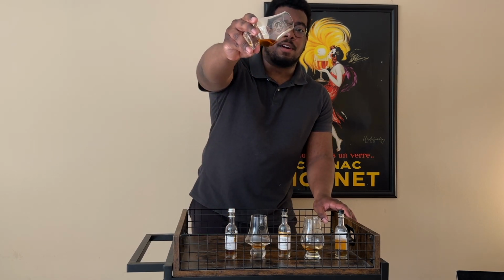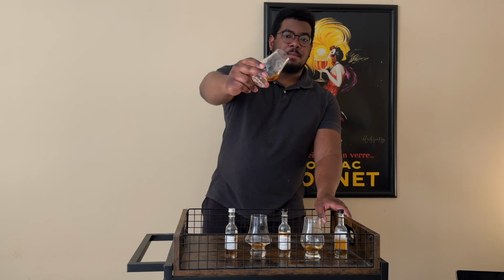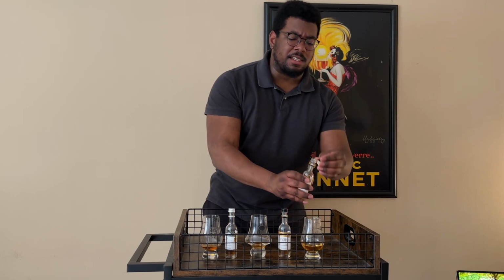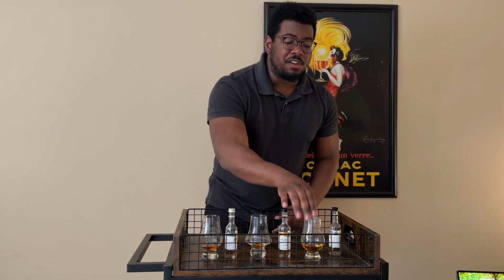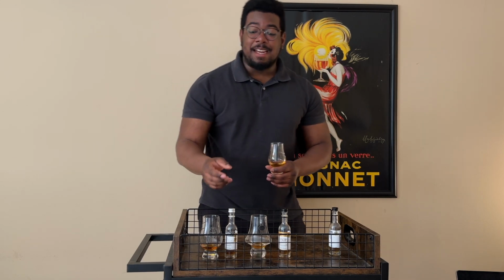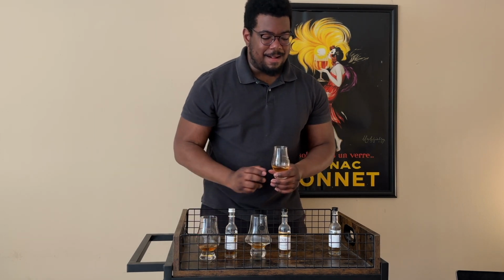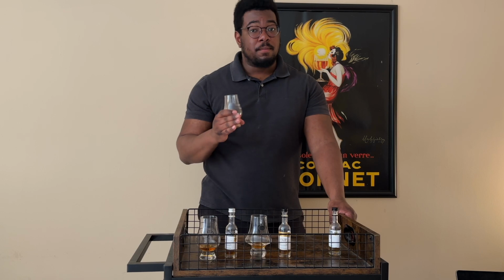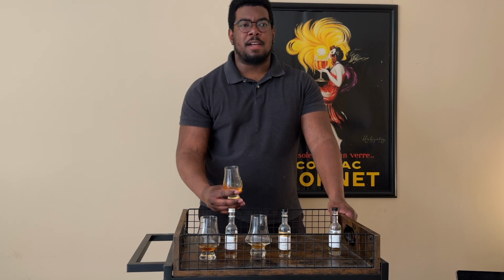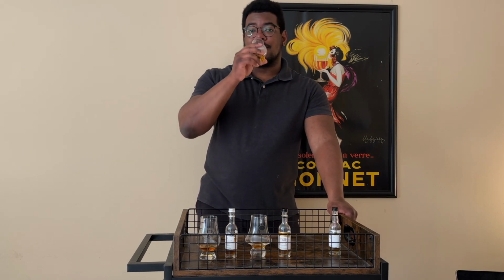But you see the XO here, very dark, kind of like an orange hue there, gold tint. But yeah, let's dive into these. First, we have the VS here. Pour a little more, make sure you guys can see it. Really faint gold, as most VSs will be. If you look at Hennessy, it's super dark. I'll tell you, Hennessy VS is darker than ABK6 XO. That's just because Hennessy has such a nice dark fruit profile. But don't be worried about color or anything, because great cognac comes in all different colors and aromatics. So let's start off with the VS here.